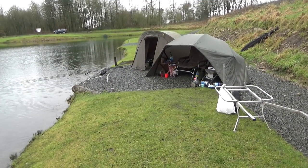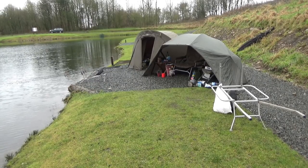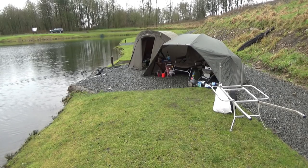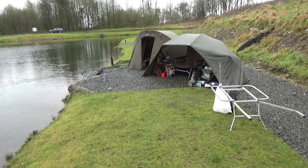So there we are, two bivvies in one swim, but one's an admin tent. It means you can keep all your gear, all your bait and tackle and everything in one, and just cook in the other. It's terrific. It's a great setup. We love doing it this way. It works for us, and we don't cause any dramas to anybody, so why not?